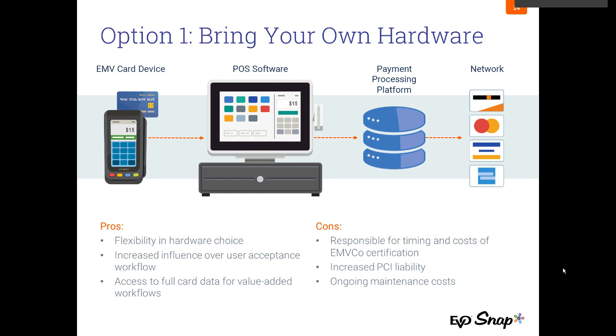in that chain. Some of the cons on this is it's going to take a long time to get certified. You have a higher risk or a higher scope of PCI, and the ongoing maintenance costs to keep that solution going. So just to recap, this was the first option. This is the web services option.